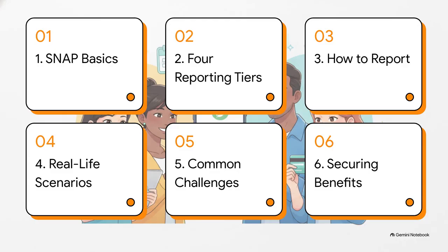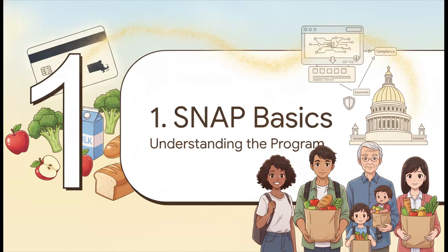Here is our quick game plan for today. 1. SNAP basics. 2. The 4 reporting tiers. 3. How to report. 4. Real-life scenarios. 5. Solving common challenges. And 6. Securing your benefits. All right, let's jump straight into Section 1, SNAP Basics, and understanding the program.